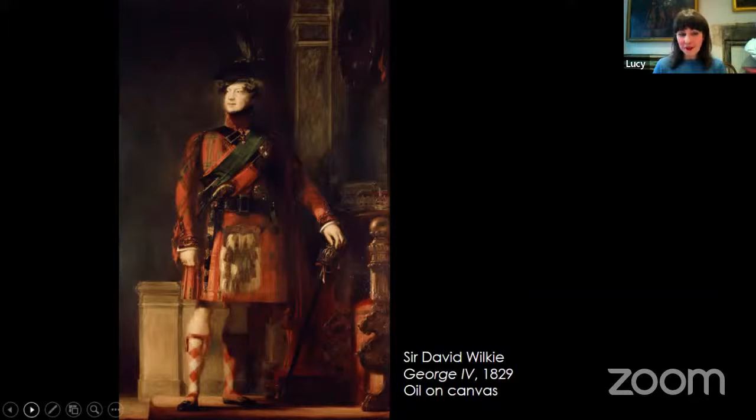those flesh-coloured pantaloons. In fact, the report suggests that George IV was quite concerned about the Edinburgh weather and being cold wearing his kilt, but also perhaps slightly concerned about showing his knees as well. And so the remedy was to wear flesh-coloured pantaloons underneath his kilt. So very diplomatically, Wilkie has chosen not to depict those pantaloons in the final image.